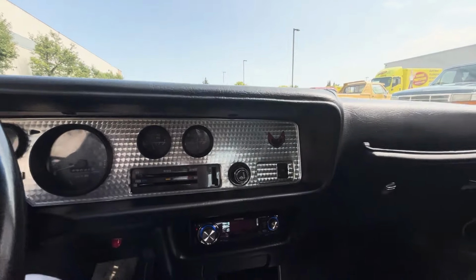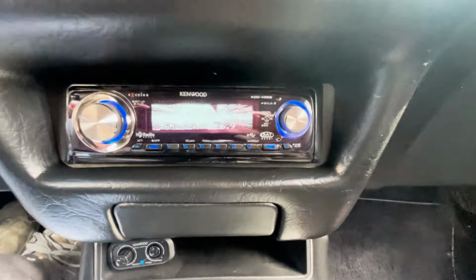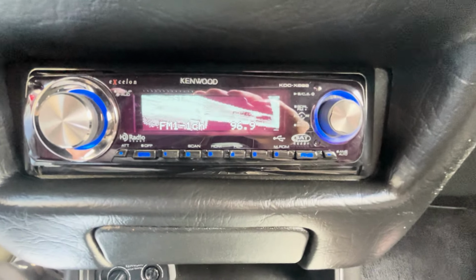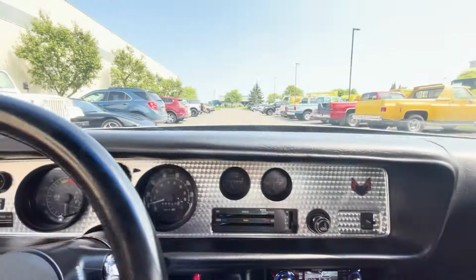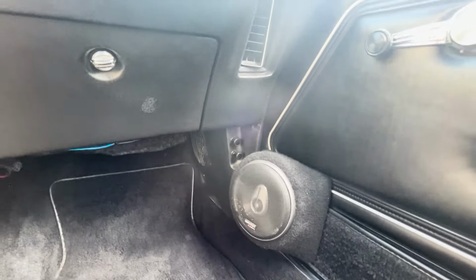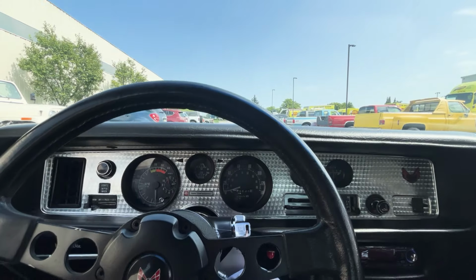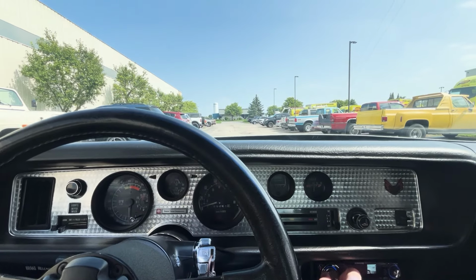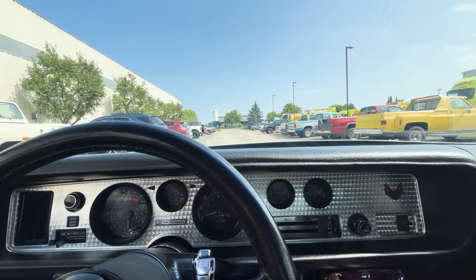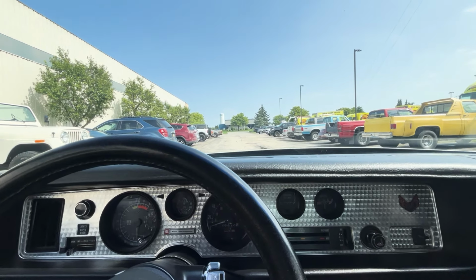Some other features we have in this one here is a Kenwood Excelon radio, single DIN, and it's got these cool graphics going on in here. We also have a 12-inch sub in the back, as well as these speakers in the door that look similar to what you would get from the factory, but they are in fact aftermarket. We'll go ahead and turn on the radio. It does work and it sounds pretty dang good.